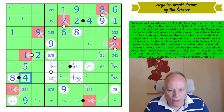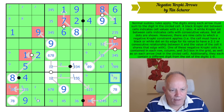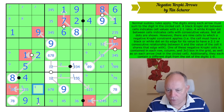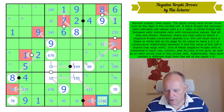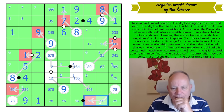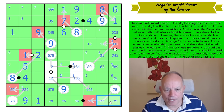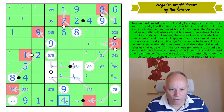That's a 4. This is not a 4. This is not an 8. Let's keep going. That's a 1 now, because it can't be a 4. Good thing we did the pencil marking. That can't be a 1. Now, how is this pair working? Bearing in mind, there is no dot between these cells. If that's a 3, this is 4 or 5. If that's a 6, this is 2. It can't be 3, 4, so this can't be a 4. Now I've got a 2, 5 pair, and that's a 4.